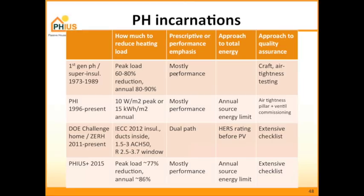So there were what I call different Passivhaus incarnations here. There was the first generation in the 70s and early 80s, the super insulators and the micro-load passive crowd, and then what you could call the second generation, PHI's work in the 90s and up through today, but also the DOE Challenge Home, which is now called Zero Energy Ready. They rebranded it as Zero Energy Ready, but it's not actually a net zero badge. It's about all the things that you do to get ready to put PV on or to go to net zero, so that's all the things about the building envelope and the efficient equipment that's in it. And so we're proposing Phius Plus 2015 as the next generation challenge home. That was the impetus for the study.